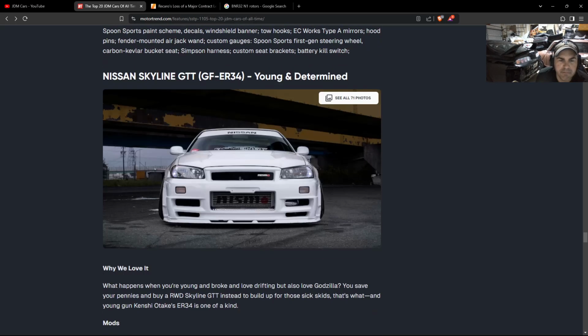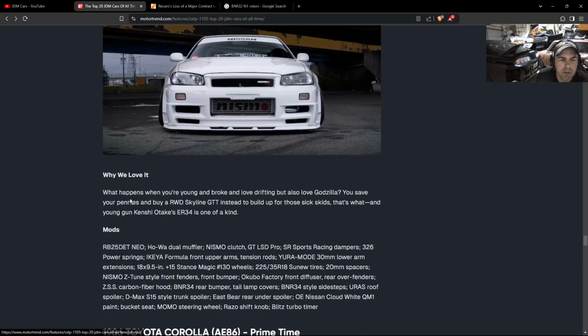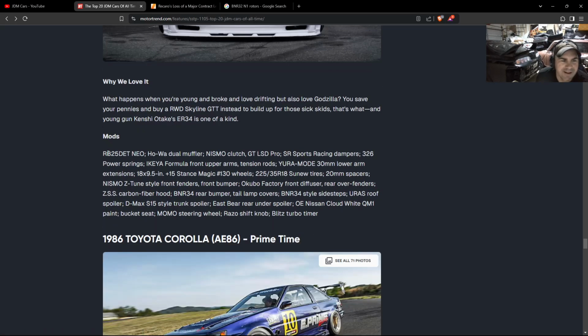Automatic transmission. All right, Nissan Skyline GTT, the ER34. Gotta love these. Nismo radiator, intercooler. Just love the front end of these things. Man, it's so cool. What happens when you're young and broke? You buy one of these. This is an RB25DET Neo.